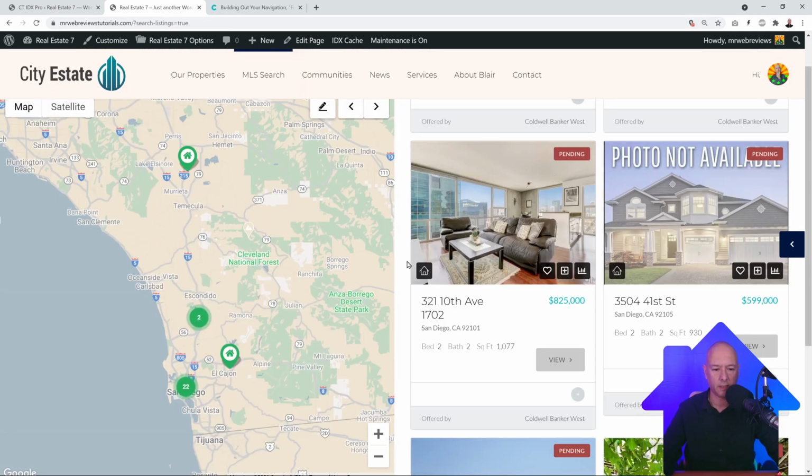Now let's have a look at our URL here. So we have mrwebreviewstutorials.com. So this should be your domain name.com/ and then we have question mark search listings equals true. So basically with this statement here at the end of the URL, it will display all the properties available in that area. So remember, we selected San Diego and we selected New York as well, and California, I think. So these are the main areas that will display on our website.